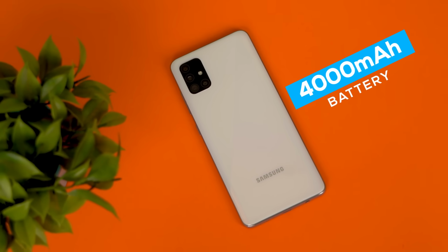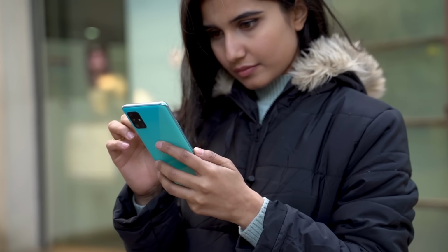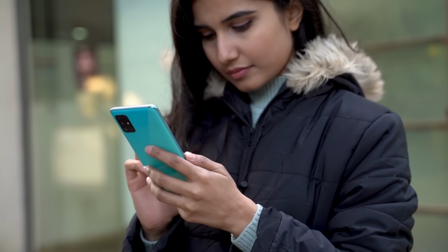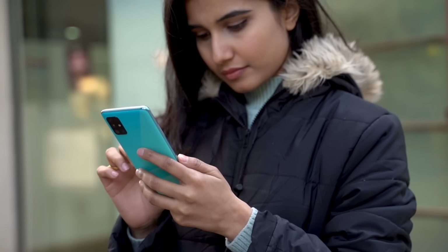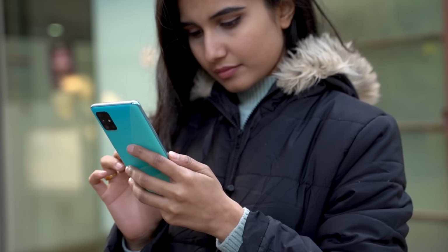Now moving to the battery, there isn't any upgrade from its predecessors. The 4000 mAh battery in fact yields similar endurance as the Galaxy A50 and A50s and gives a solid 1-day battery life. In my time with the phone, it gave me around 6 hours of screen on time, which consisted of 2 hours of binging YouTube, about an hour of gaming, and over an hour of social media usage.